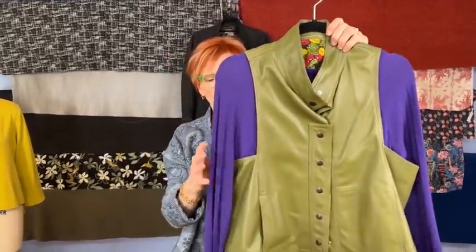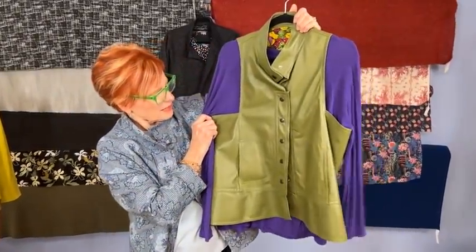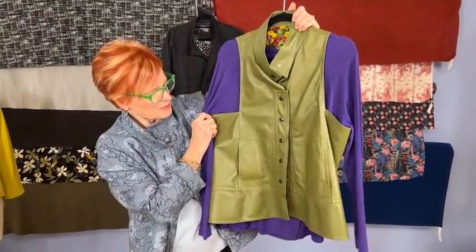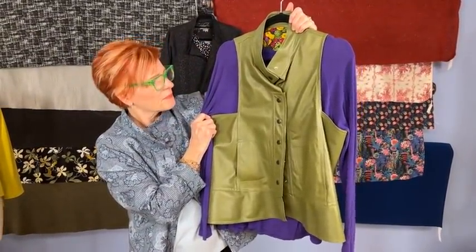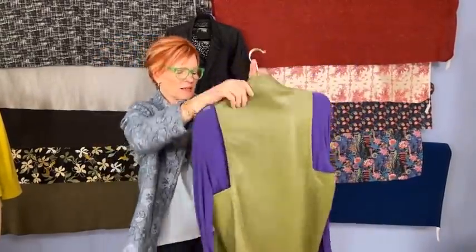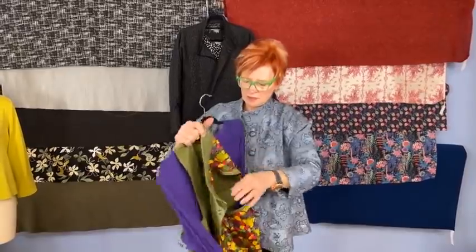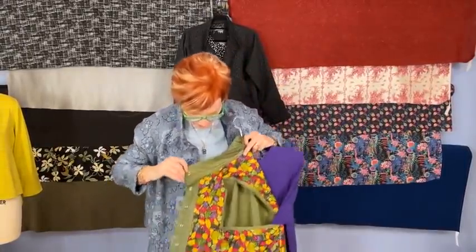This is beautiful work. The fact that she used leather and a skin is pretty amazing, and the stitching is perfect. So she's a good sewer. But I love the green. She lined it, or underlined it, in this fun print.